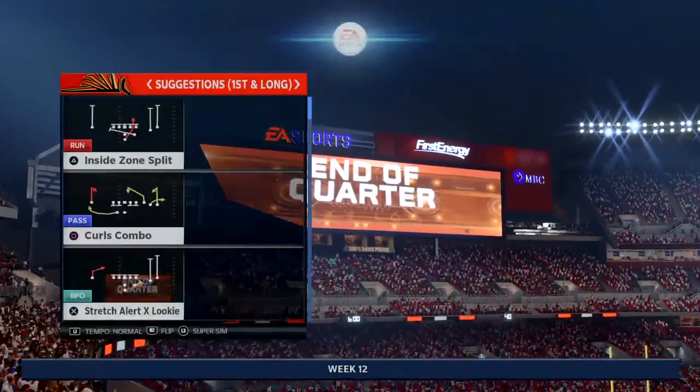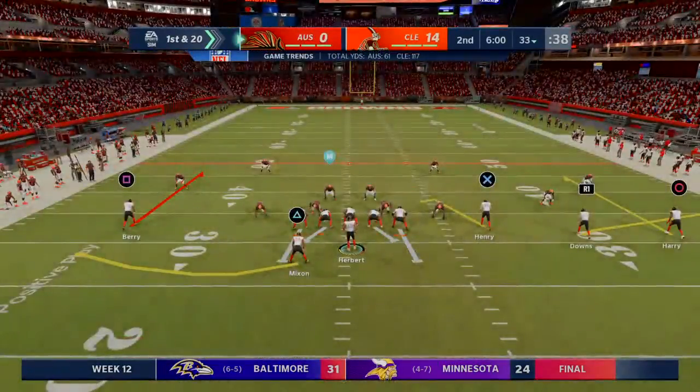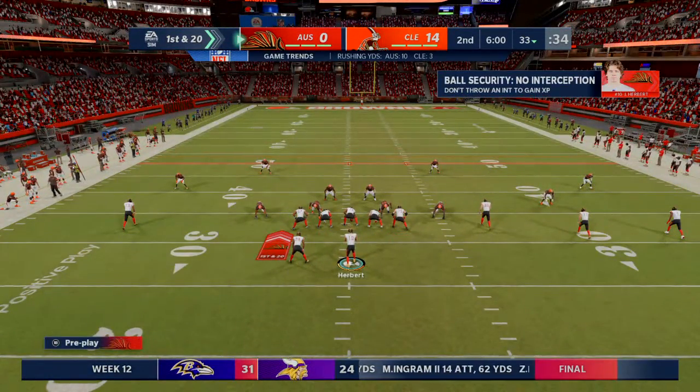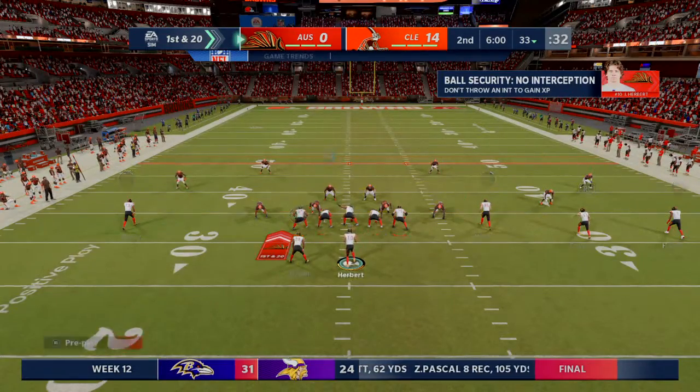So apparently some grabbing of the jersey there on the O-line. Yeah, just look in the interior, and that's where the penalty occurred. 14-0 the score. This is the NFL on EA Sports.